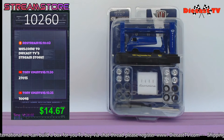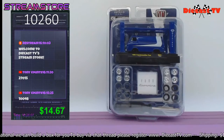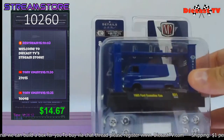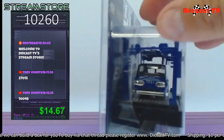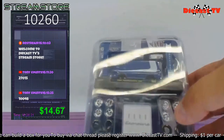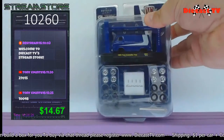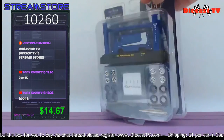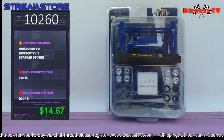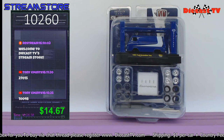Oh, some really cool stuff came in from M2 Machines. You got to love this one. It's the Ford Econoline van, 1965. Pretty awesome in the blue and the white stripe there. Let's take a close look at this. Now, this is a model kit, which is what's really cool about this. It comes with the lift. Right, so you see the lift there. It's got the car, the base. It's got all the wheels for track days or just everyday driving. And the tools are supplied right there. You got to love that. Take a look at this. The detail is amazing. I love putting them together. They're kind of fun, especially if you have kids. Get them into it. It's awesome.